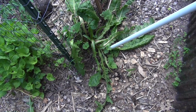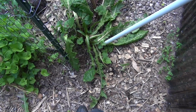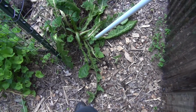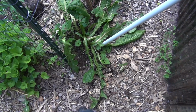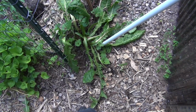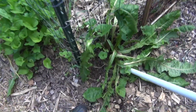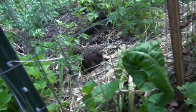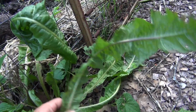I just wanted to show you this. I'm going to be ripping this thing out anyway because I don't want it to grow here, and it's dying and stuff anyway. But I wanted to show you this absolutely enormous dandelion that's growing here. And the size of these leaves. I mean, these leaves are absolutely gargantuan. Look at the size of this leaf.